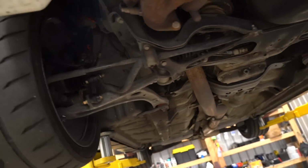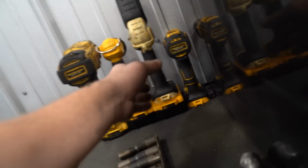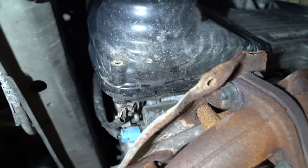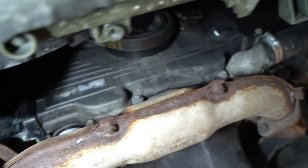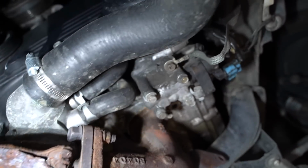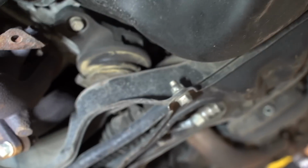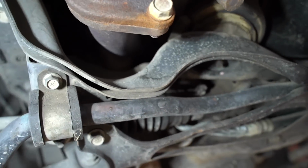The first look underneath the car is always fun. Let's grab a flashlight and see how she is. A little missing bolt, not a big deal. Valve cover leakage, typical Subi leak. Not bad, honestly. I'm impressed.